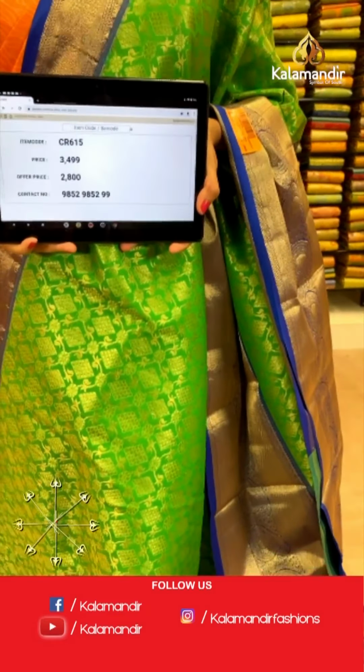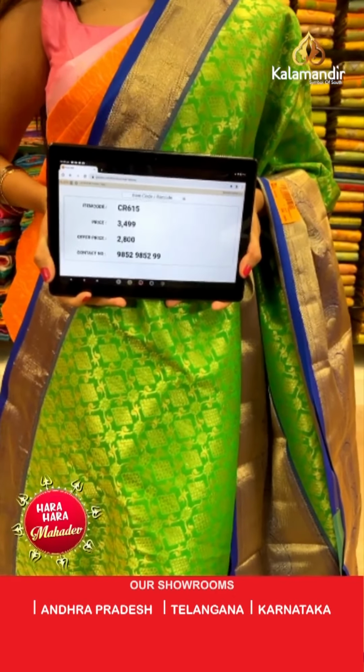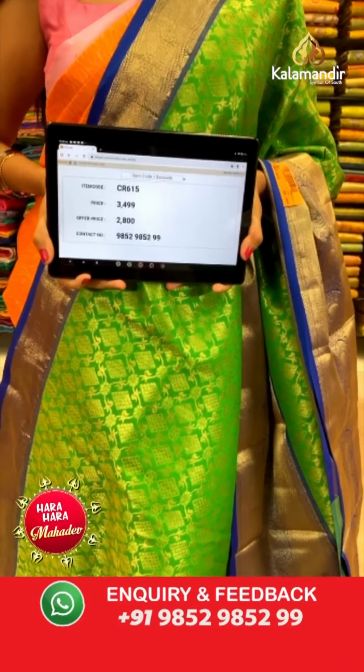Saree code CR615. Actual price 3499 and the offer price 2800.